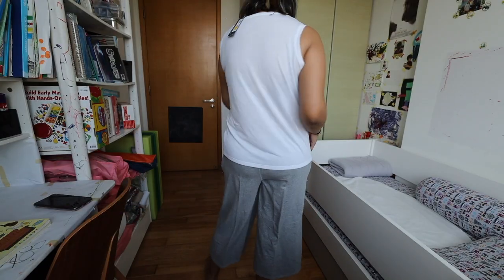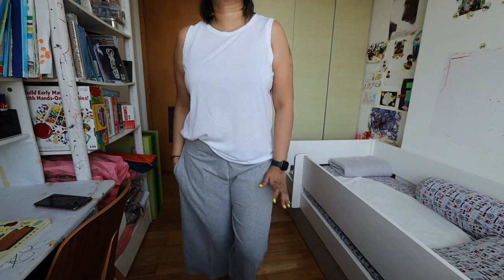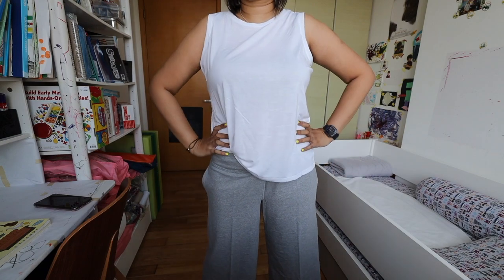I don't usually get white, but I got a white one just for the fun of it. Just a nice white one. It will go very well with linen pants and even with dark colored jeans. Yeah, it's just a sleeveless tank top, which I really like. Obviously, I've gotten a lot of them.